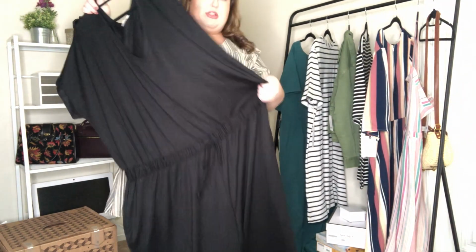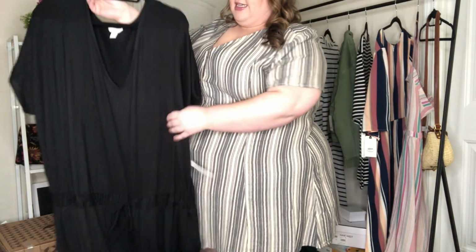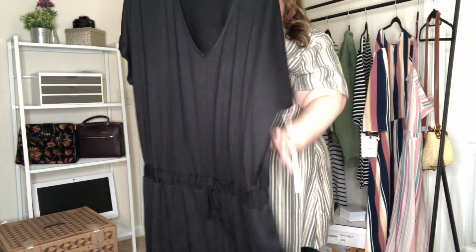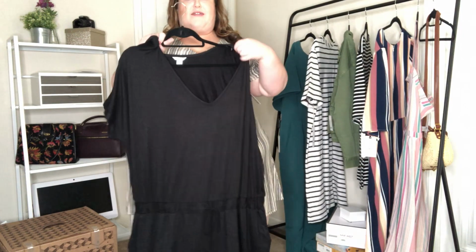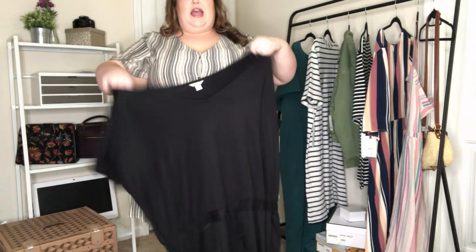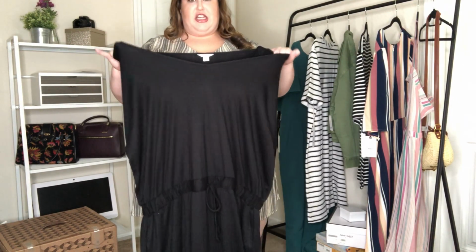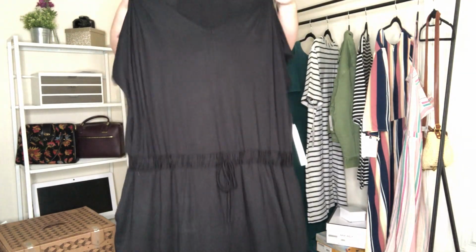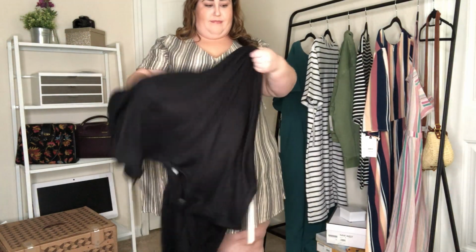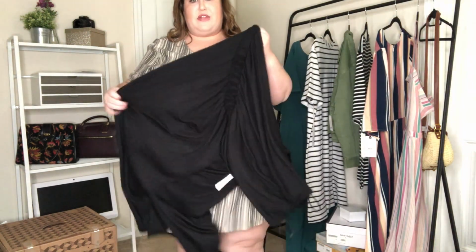Now when I was looking at this jumpsuit before putting it on, my initial thought is like, how do I get in here? Because there's no side zip or back zip, so it looks like I have to get in through the neckline. And the neckline is stretchy, but I don't know if it's stretchy enough for my hips. So we'll see how this goes, if I can even get it on.